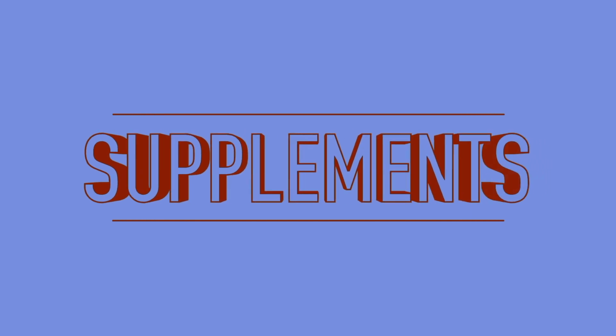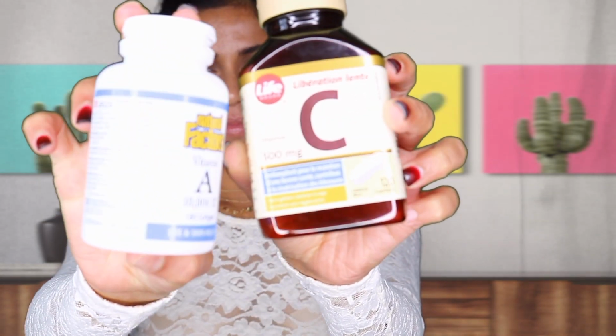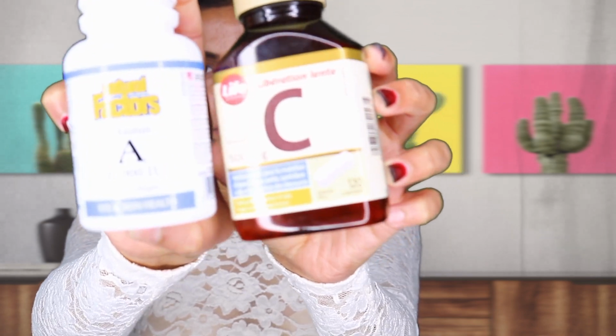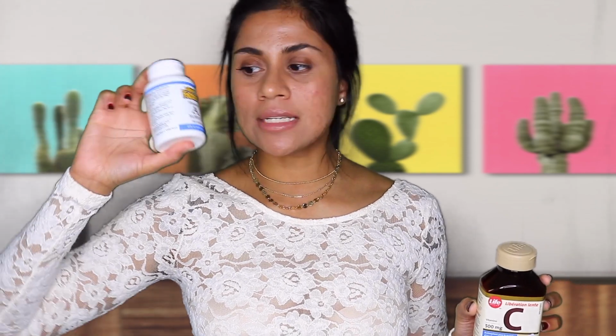By supplements, I mean I do take lots of supplements, but the important ones that I would like to point out for you guys are vitamin A and vitamin C. The vitamin A and vitamin C capsules that I take are from this company right here. I take 500 milligrams of vitamin C every single day, and one soft gel of this vitamin A every single day. This is 10,000 units.